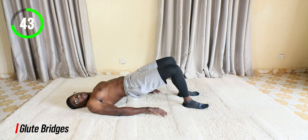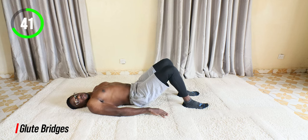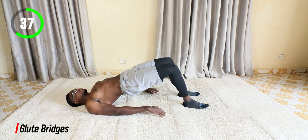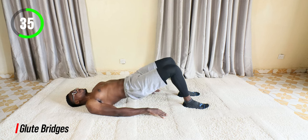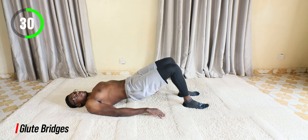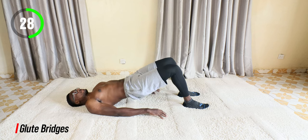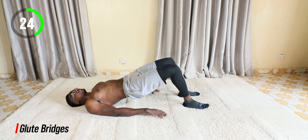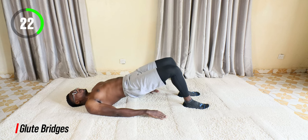In addition to improving the appearance and rounding of the buttocks, the glute bridge is also used for medical purposes, mainly in rehabilitation. The benefits of the glute bridge are to strengthen and stabilize the muscles of the pelvis and lower back. According to research, stabilizing the gluteal and back muscles reduces chronic pain and is used as a preventive measure for various diseases. How to do a glute bridge correctly?